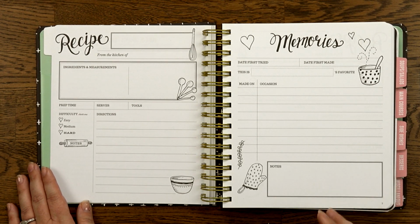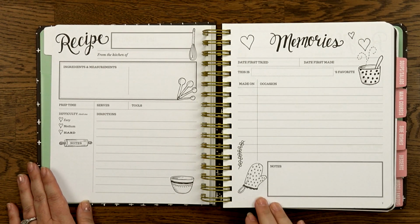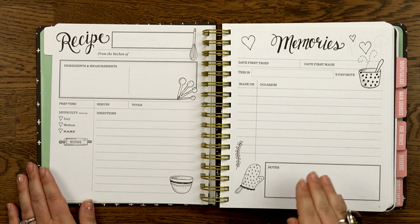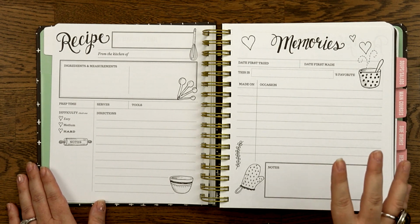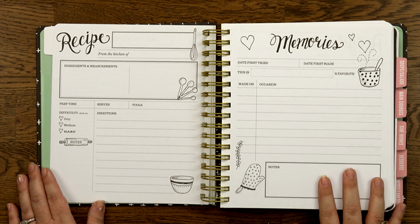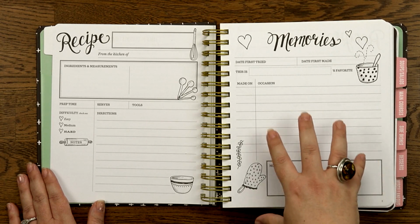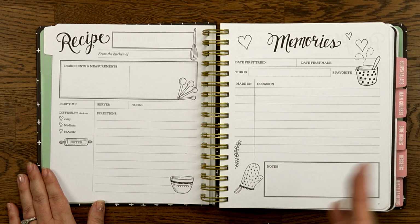I think a lot of people who cook take it for granted that they're the ones that make the dish, and they'll always make the dish, but one day you will not be here to make that dish. And wouldn't it be wonderful if you could record some of those things that were really important to your family and be able to hand them down to the next generation?